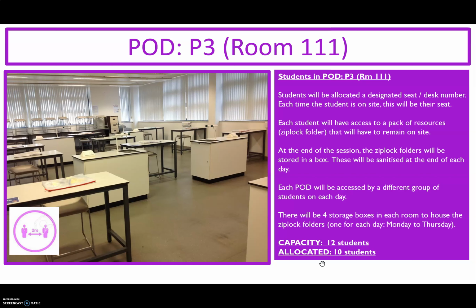To summarise, in the red zone you will have 3 lots of 8, so that's 24 students. In the yellow zone we've got 4 lots of 6 students in each pod, so again 24. In purple, we've got 3 lots of 10 students, so that's 30 students. And because we've got the staggered start and end times, that is another safety element that has been added to our risk assessment, because it means that we are not having too many students arrive and exit at the same time.